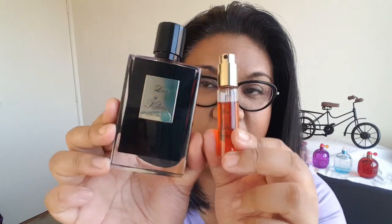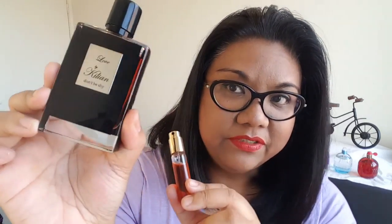Also, you can hopefully see through here in the bottle, this is really dark and this is a lot lighter. First of all, I'll quickly talk about the original version of Love Don't Be Shy. I reviewed this a long time ago. The notes listed are, in the top, neroli, bergamot, pink pepper, and coriander. Middle notes, orange blossom, jasmine, honeysuckle, rose, and iris. Base notes are sugar, vanilla, caramel, musk, civet, and labdanum.